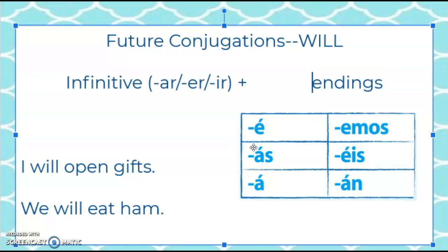Note these new endings: é, ás, á, emos, án. Most of them have accent marks on them. The tú one still ends in s. El, ella, usted still ends with a vowel. Nosotros always ends in mos. Ellos always ends in n. So they shouldn't be too difficult to learn these new endings.